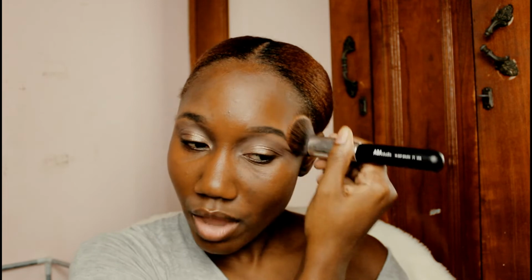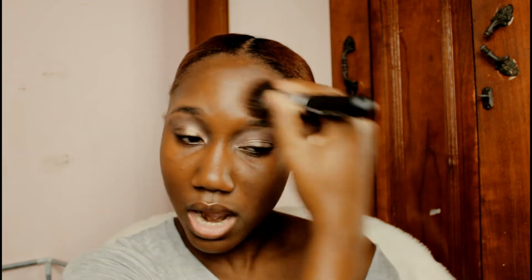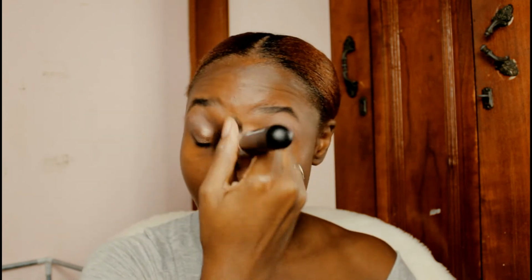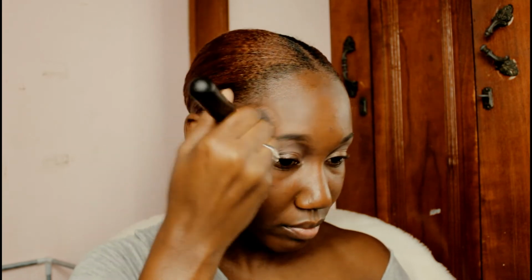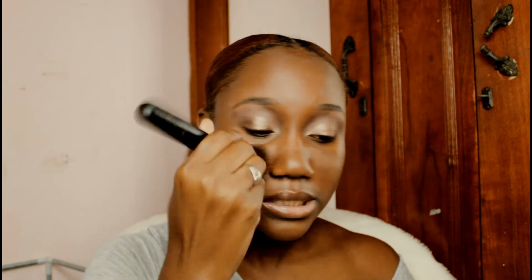So I'm of the view that less is more, and that is something I'll stick by. Less is always more for me, so chances are if I'm using that foundation, which is to me very much full coverage, I'm not adding any more foundation to it. I just spread whatever is on my face around. So pretty much that is it when it comes to foundation.